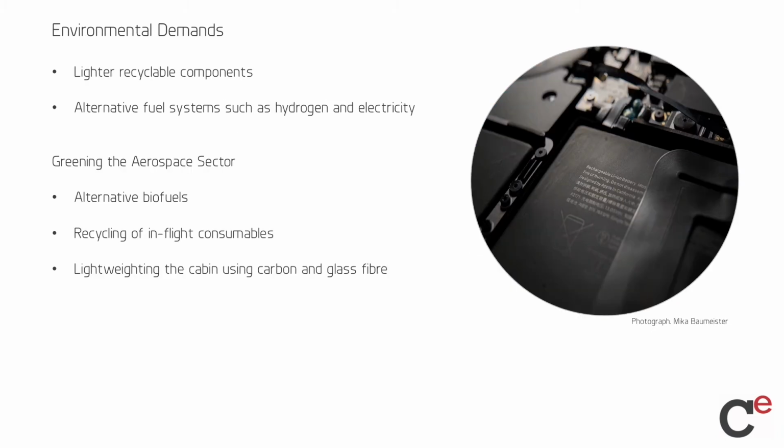To meet the environmental demands for future air travel, we'll need to look for lighter, recyclable components aligned with alternative fuel systems. Much development in greening the aerospace sector has focused to date on the development of alternative biofuels and the recycling of in-flight consumables. Our focus is on lightweighting the cabin using carbon and glass fibre to save on fuel burn.